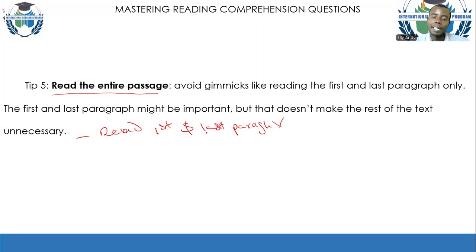What if you only read the first and the last paragraph, and a question touches on something that is on a paragraph you did not read? Take an example of a passage consisting of 5 paragraphs. Then you read only the first and the last. That means you have 3 remaining paragraphs. So in this case, if you find a question touching on one of the paragraphs, you won't even know where the answer to that question is. That means you'll have to come back and read paragraph 2, 3, and 4. And that would be a waste of time.